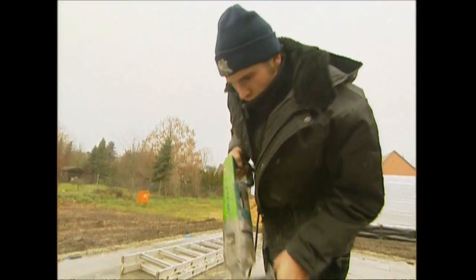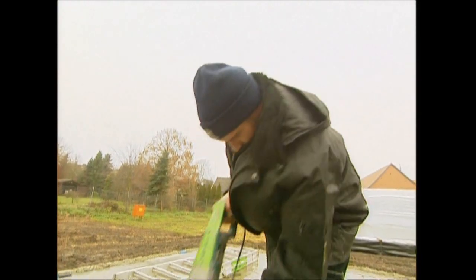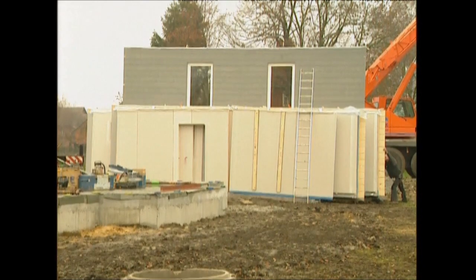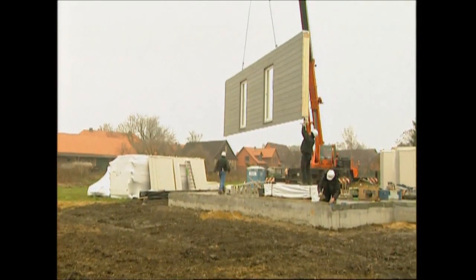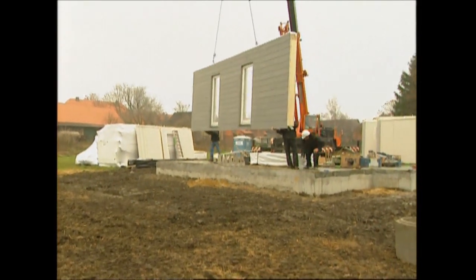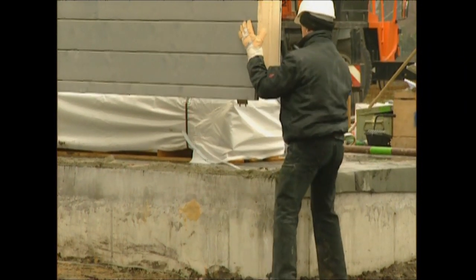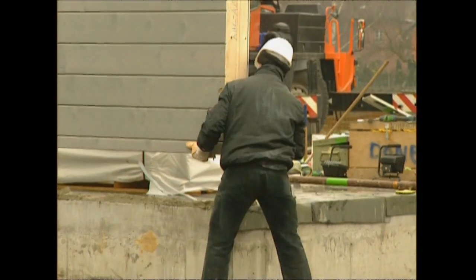It's time for a key moment in the whole process. While a worker prepares some mortar to secure the house to its concrete foundations, the first wall is lifted into position. If it is even slightly out, the whole house will be skewed.